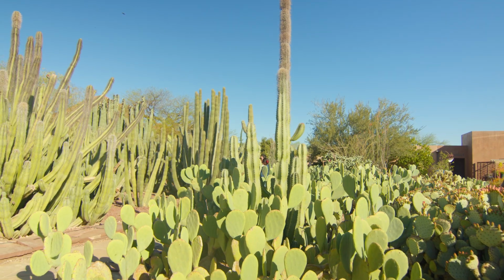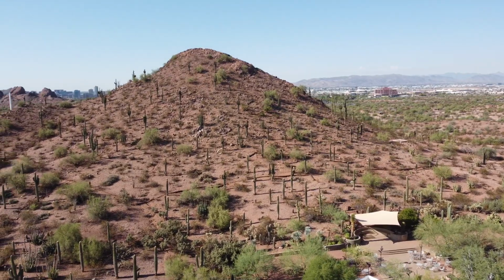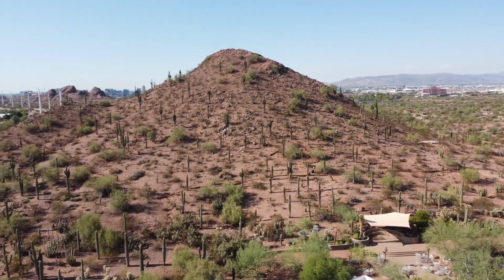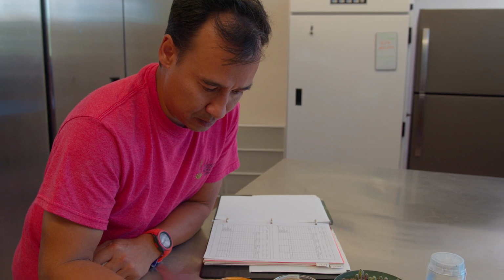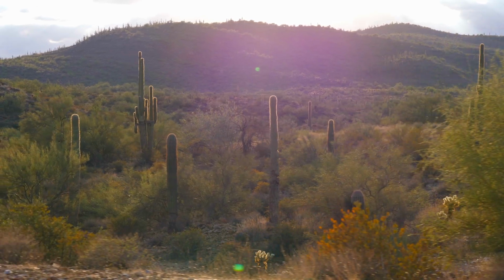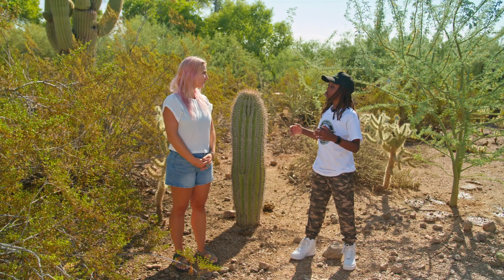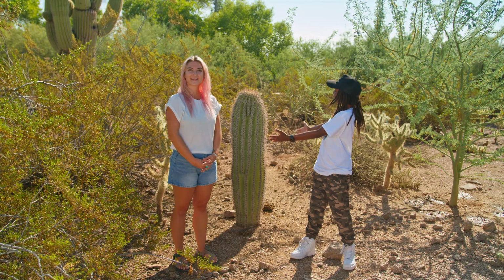The garden is home to over 50,000 cacti and plants from all around the world, including 943 saguaros. They have a staff here protecting, researching, and caring for the plants so they can live another 10,000 years. Ali, tell me some cool facts about these amazing cacti.